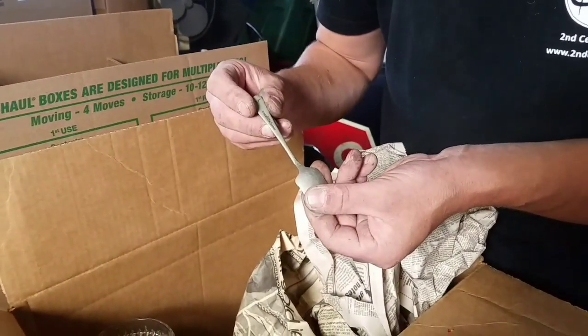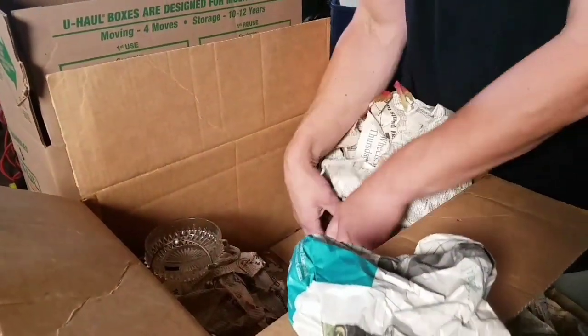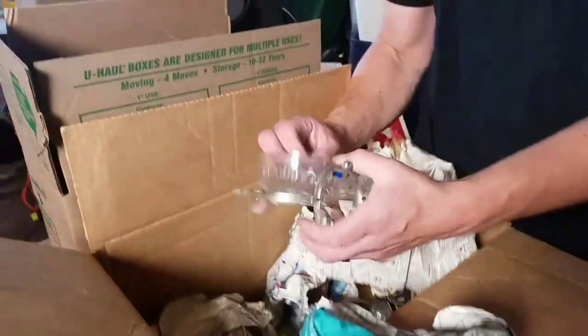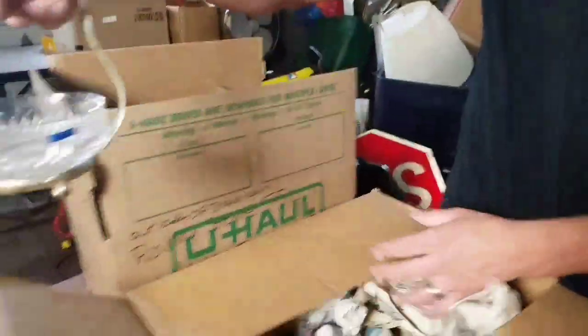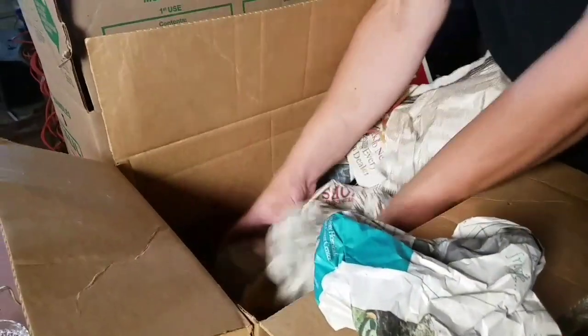Plated in nickel silver. Nickel silver is German silver, which means it's not silver. So I'm assuming that's what one of those spoons went for. We got one more piece in here, Chuck.